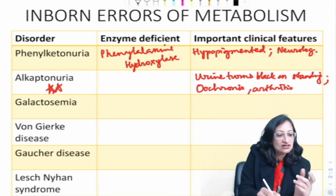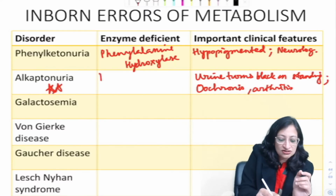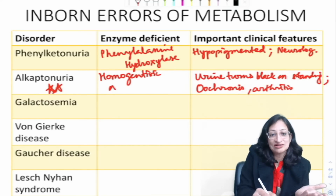What is the enzyme deficient? Yes, waiting for your answers. Very good, dear. So Revati, very good. So it is homogentisate oxidase. So either homogentisic acid oxidase you can call it, or you can call it homogentisate oxidase. Okay.